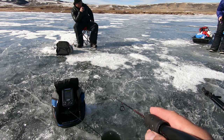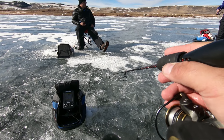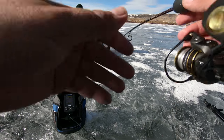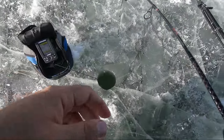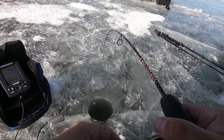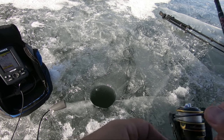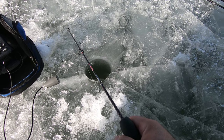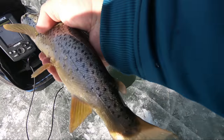Oh, I've got one meeting me. Aggressive and then drop, and give it some aggression and then drop. Got him. And that's how you get him. You just have to play with the right jigging style and you're in him. Oh yeah. Oh, that's an aggressive brown we have down there. And self-releases are always the best.